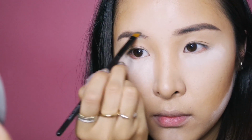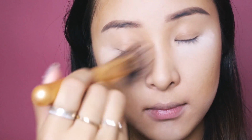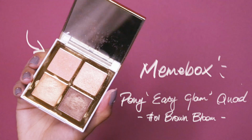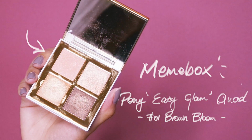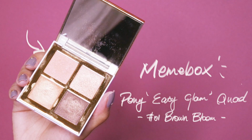Alright, so now I'm going to brush off the powder that we put to set under the eye, just with this duo fiber brush. It's really fluffy. For the eyes, I'm going to be using this Pony eyeshadow palette. It's got these really warm, coppery peach shades, which I think is perfect for a really romantic look on the eye.